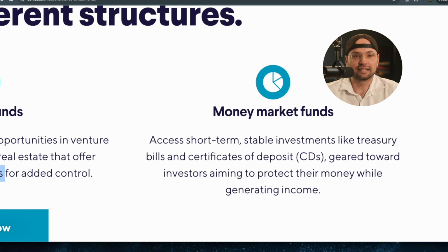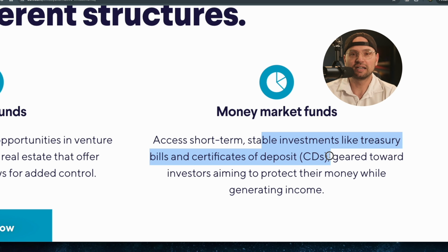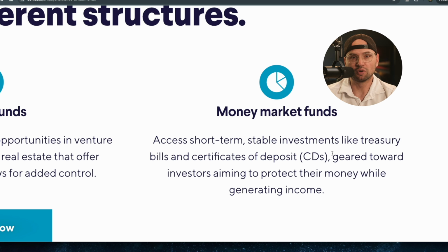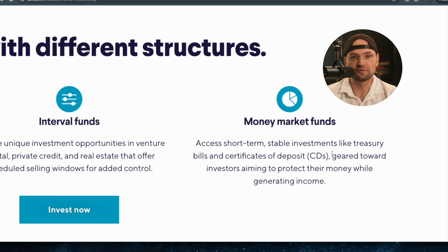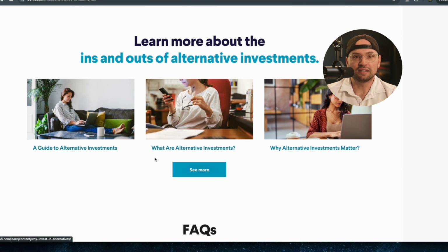And so it's like a treasury bill, a CD, a pretty standard boring financial product here. But I'm guessing this would have more to do with commodities or Forex or things like that. And then thankfully you can click into this and read a bunch more. If you really want to deep dive and decide if this is right for you, they'll explain what the alternative investments are. And then they'll even go into detail with each category.